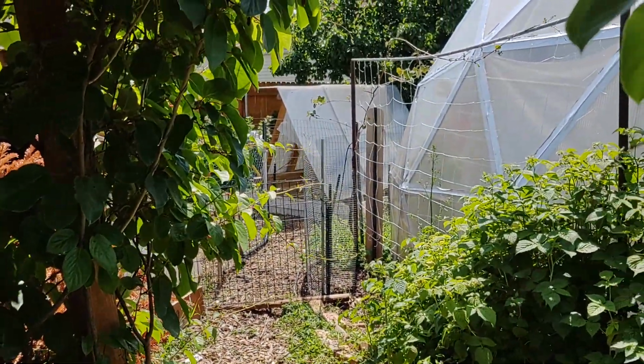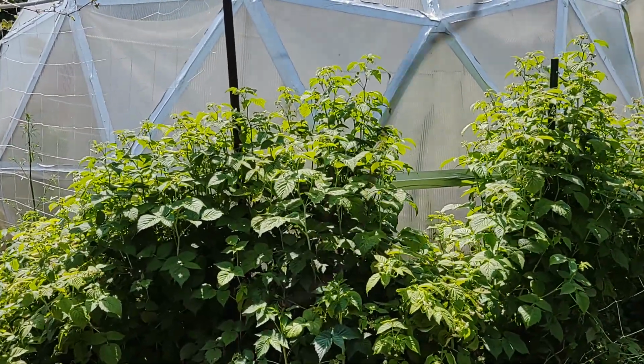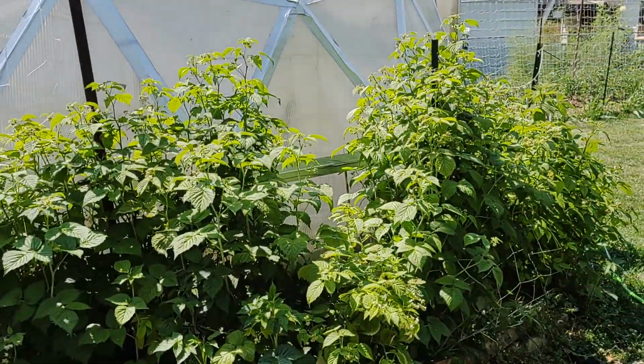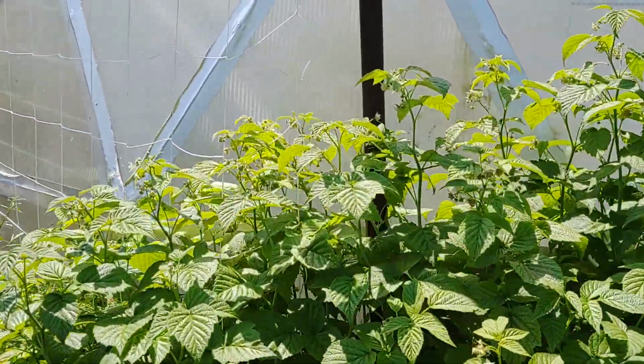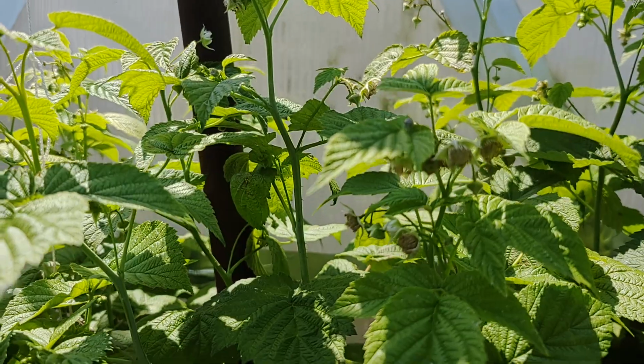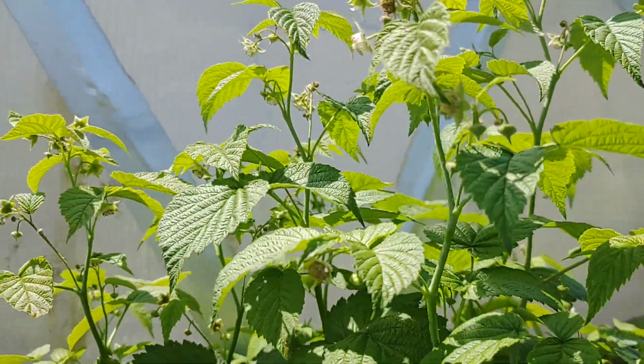Starting to look at the chickens' run. Our raspberry bushes are finally producing adequate amounts to be satisfactory. So you can see the bees are loving them, all these little flowers here up at the top.